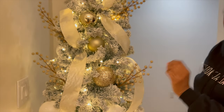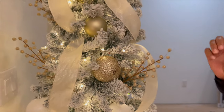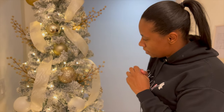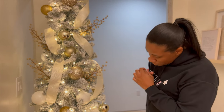And then also I like these twigs here. Again, it has that gold element with a little frost on it. And the ribbon also has a nice soft gold tint to it as well with some glitter. I hate glitter, but I went ahead and took one for the team because I felt like it just needed that extra something on it. So I absolutely love it. I think it's gorgeous. I think it's just enough in the space.